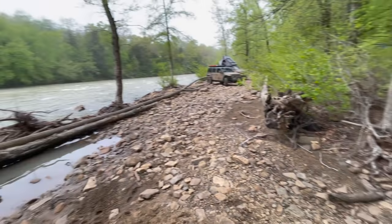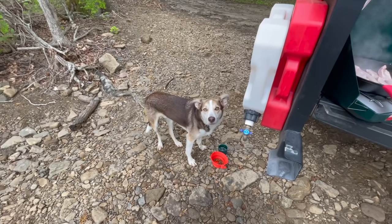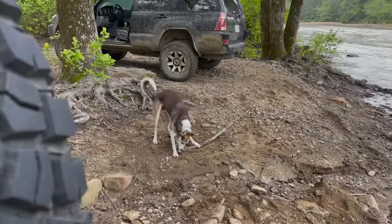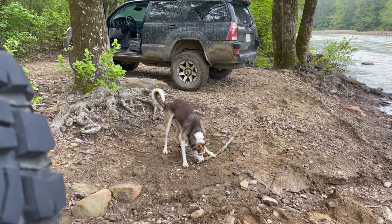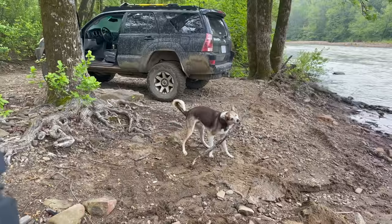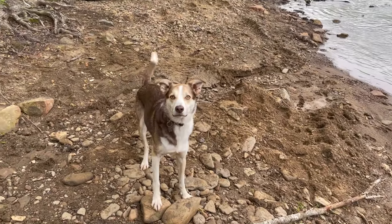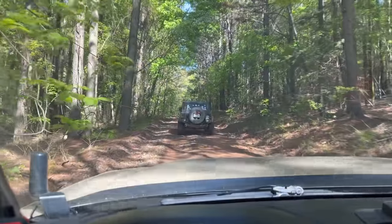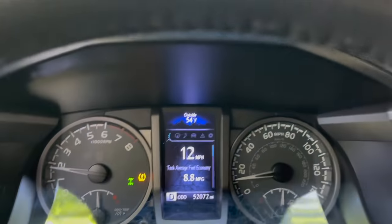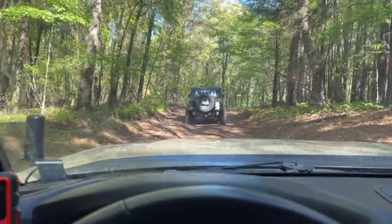Love having breakfast in the morning at camp, especially with the nice view. It is awesome. Kona, what do you think, buddy? Kona's been awesome again on this trip. He's been loving it. Look what I got, Dad. Yeah. Good boy. All right, guys, we're back on the trail for Sunday. It's so nice out. It says 54 degrees, but it's supposed to get to like 72 today, so it's gonna be really nice.